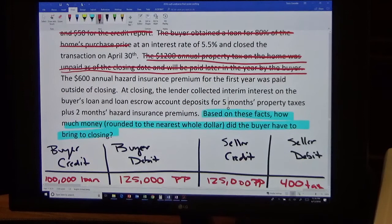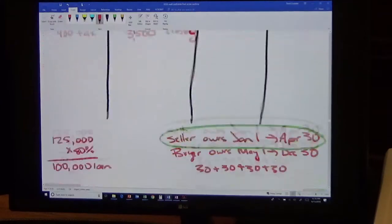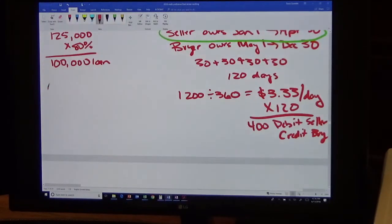So the $600 annual hazard insurance premium for the first year was paid outside of closing. Again, that's sort of like the appraisal fee and credit report. If it's paid outside of closing, we don't care about it. At closing, the lender collected interim interest on the buyer's loan. So interim interest is always from the day of closing to the end of the month. Well, the day of closing is April 30th. So that's April 30th through April 30th. 1 day. We only need 1 day of interim interest.